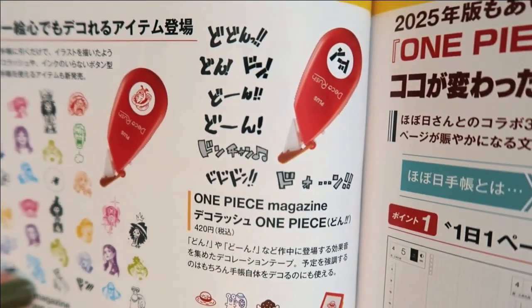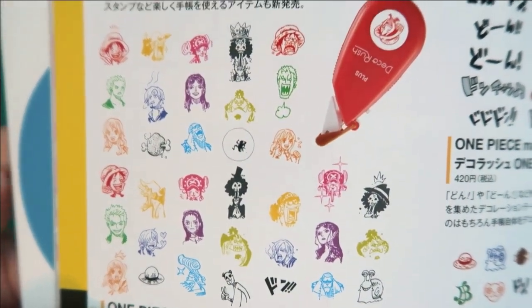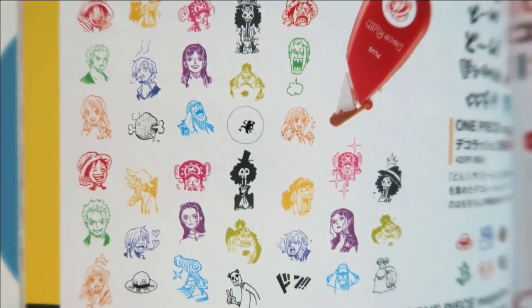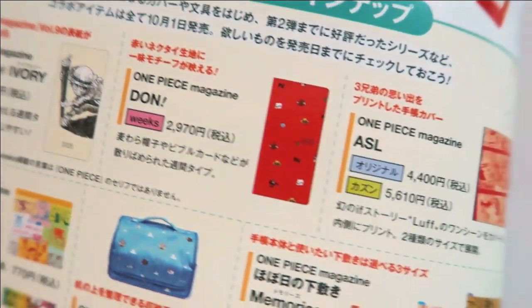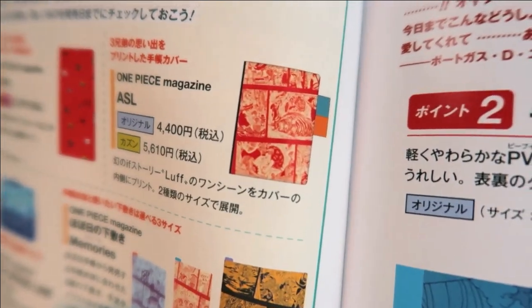I'm definitely getting those. I know these tape runners are not always the easiest to use, but look at this, look at the design. How can I not add this to my collection for One Piece stuff? I have to. I'm hoping this is a confirmed collection, like this is what they're gonna offer. And of course I don't mind if they offer more than this, but this is a great sneak peek.